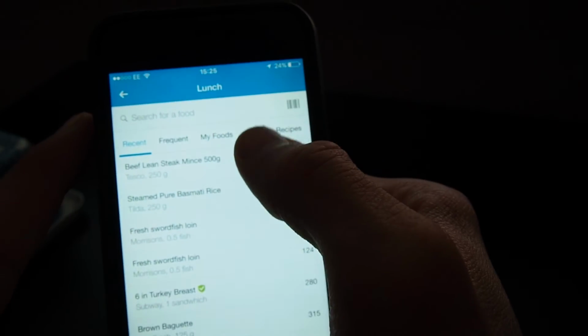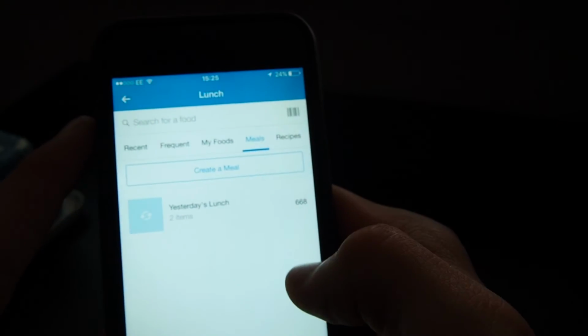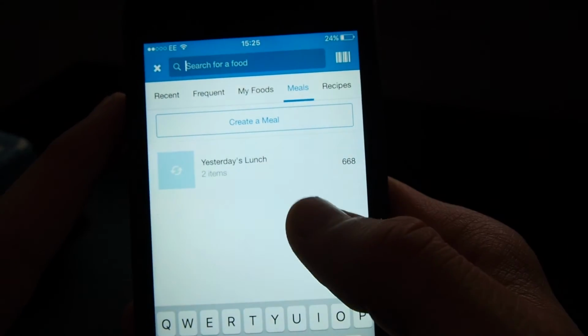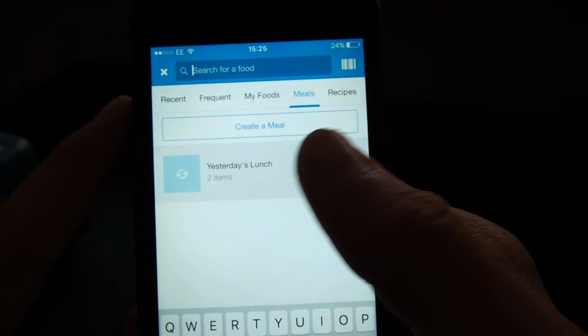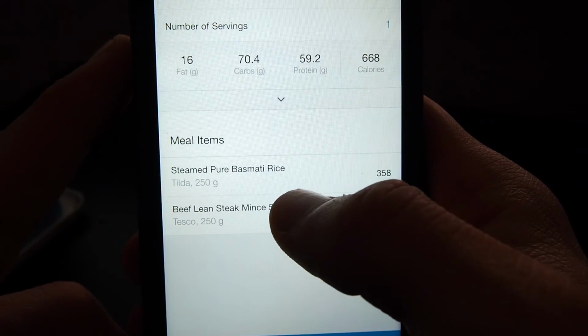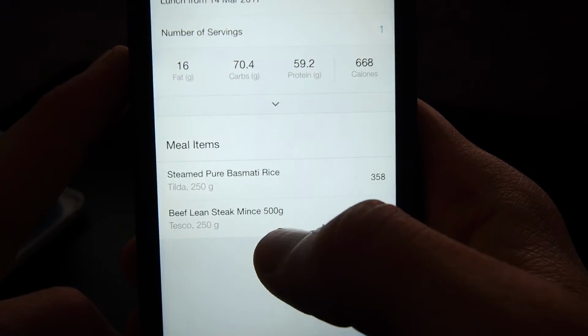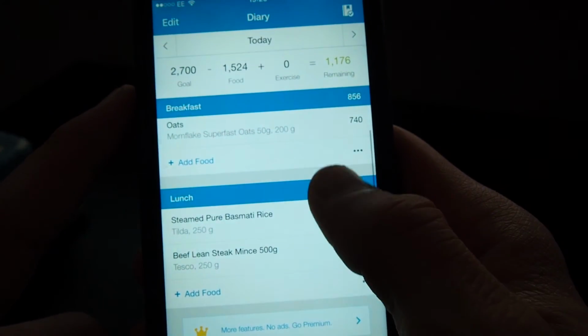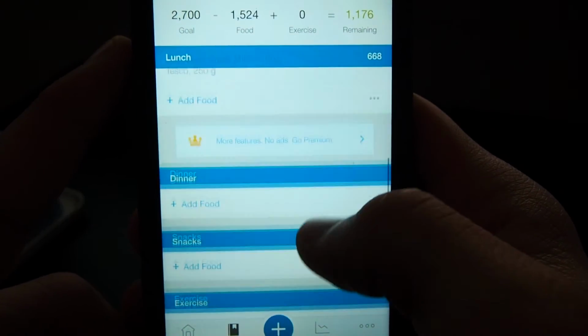If we click on meals, it should bring up frequently combined food together and create a meal for you based on that, or you can create your own. So if we click on this and press add, you see they've both been added to the lunch diary. You can also add in the type of exercise that you've done.